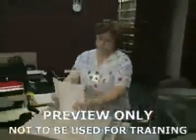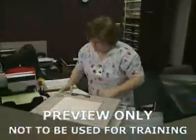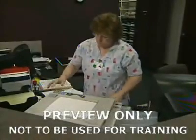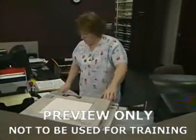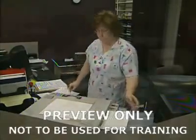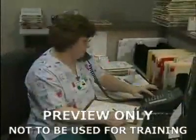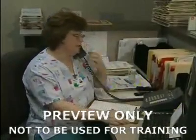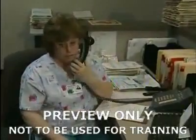A nurse faxing a copy of PHI to a specialist who needs information to treat a patient. This use is permitted as long as she takes steps to make sure that the information being sent is received by the intended person only. For example, this nurse called the office first to verify the correct fax number. She also made sure someone was standing by to receive it.